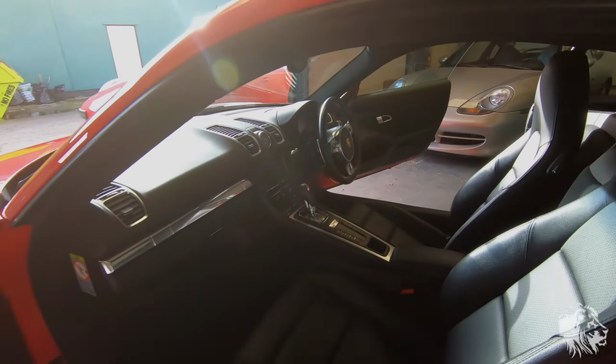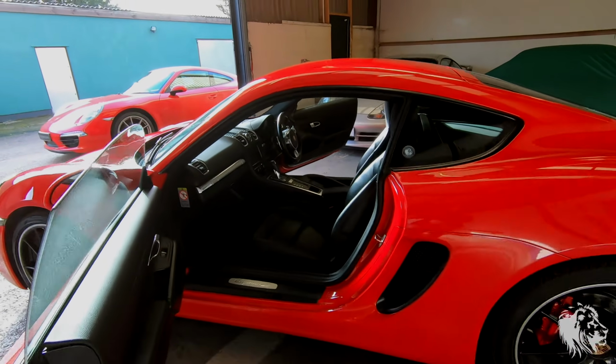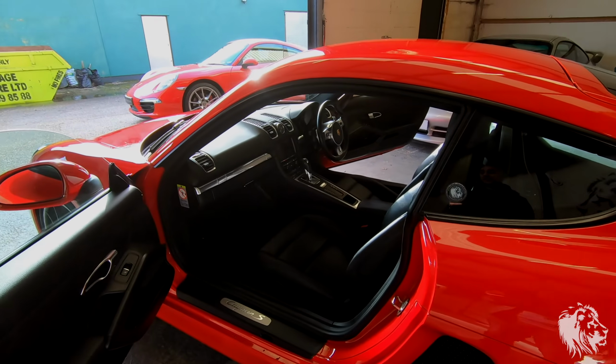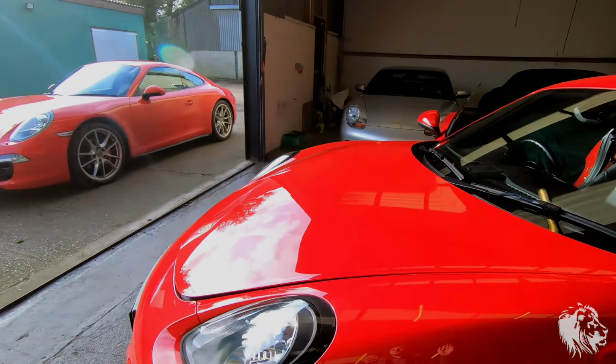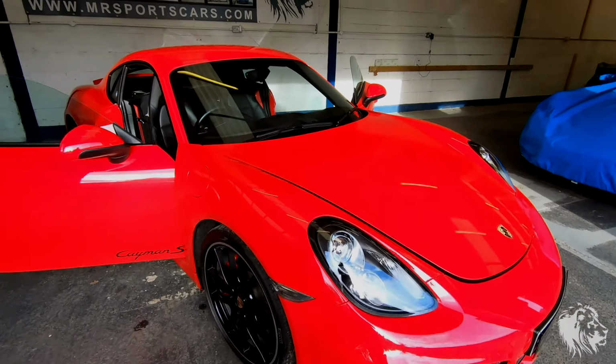Because essentially these cars are quite clever. You can basically say this car has cruise control, this car has sports exhaust, and provided you've now physically got the sports exhaust or cruise control or whatever it is, Bluetooth, they can be programmed in at a later date.